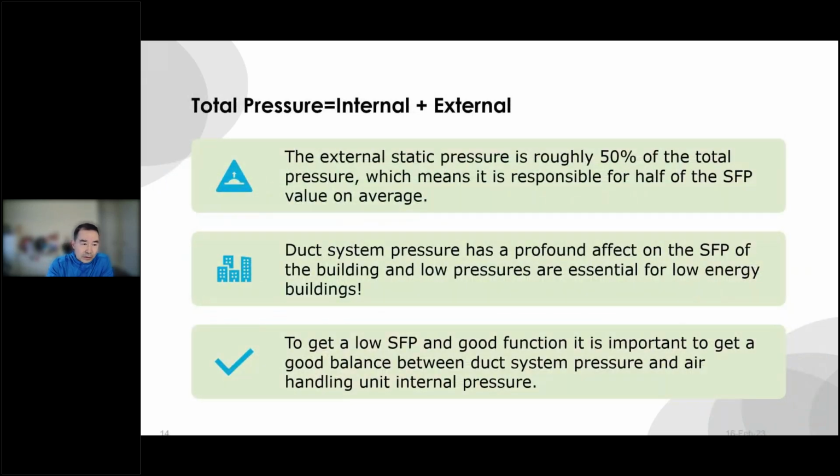So let's look into another factor, that is the total pressure drop. The total pressure drop basically can be divided into the internal and external. I would say, Mr. Engineer, the external pressure drop pretty much relies on your design, because the external static pressure is roughly 50% of the pressure drop. That basically means your design of the ductwork contributes roughly 50% of the SP value on average.